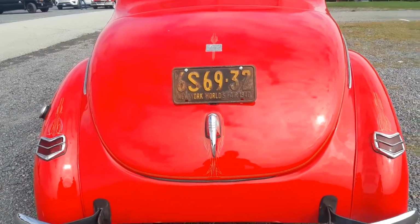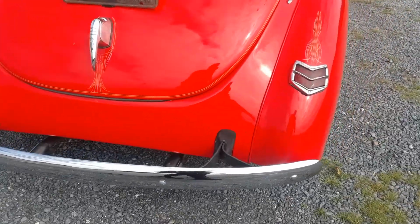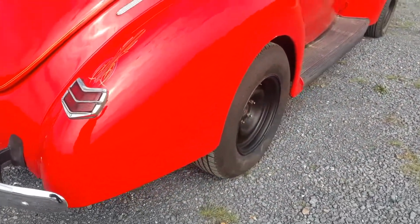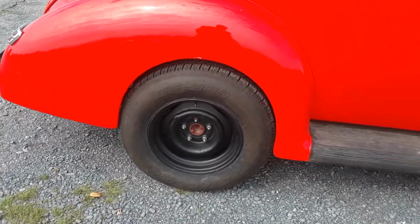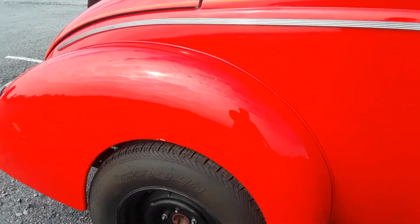that's what Chevrolet did, and that seems to work wonders, man. All right, man. Yes. Probably a 9-inch rear end in here.